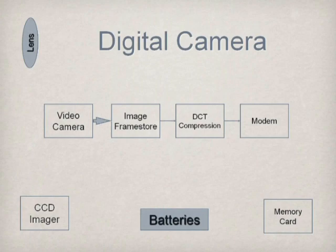The reason we wanted to do this was because if you got rid of the video camera and you replaced it with a CCD, if you replaced that modem with something called a memory card, if you ran it off of batteries and you shrunk it down and you put a lens in front of it, what do you call it, right?